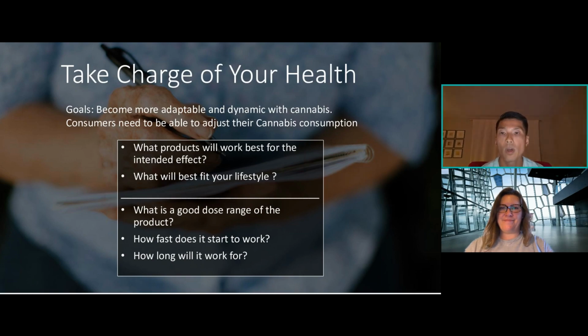So to become a better cannabis consumer, we're going to need to be able to answer these questions. Okay, so what products will work the best for me for my intended effect? It's a pretty obvious question, but if you don't know what products are out there, which most people don't, it's a difficult one to answer. What's going to best fit your lifestyle? What's going to best fit your lifestyle is not going to be the same for anybody else. So what's going to best fit you is a good question to ask.